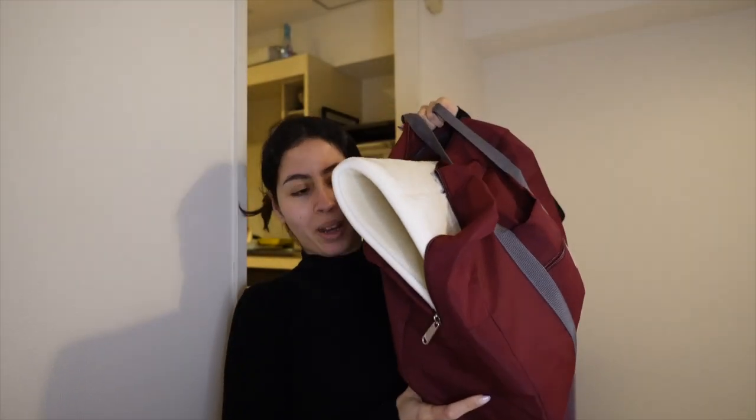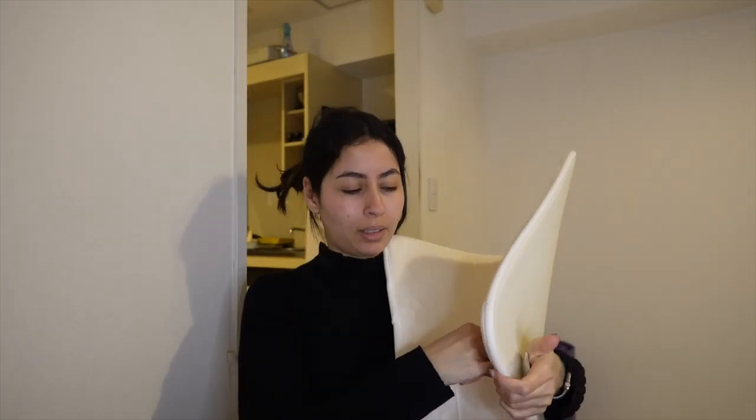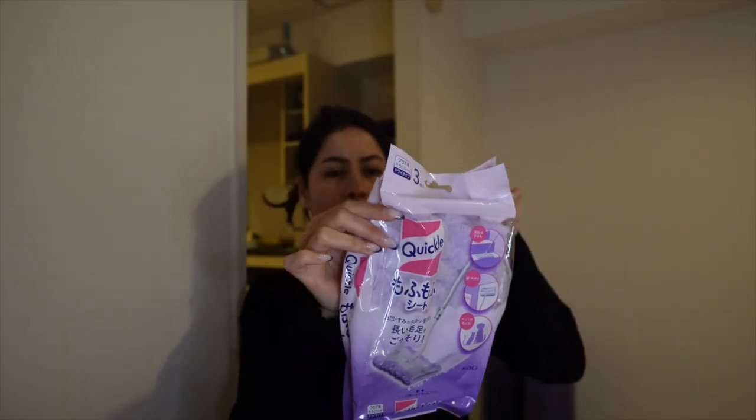Alright, here is my Daiso and supermarket haul. The first thing I got is this mat for the bathroom, because every time I take a shower, when I come out, my whole floor is wet. Then I have this. This is for sweeping the floor. The thing is, my hair is everywhere and I don't have a vacuum, and I also don't know if I'm gonna buy one. It's too much money.